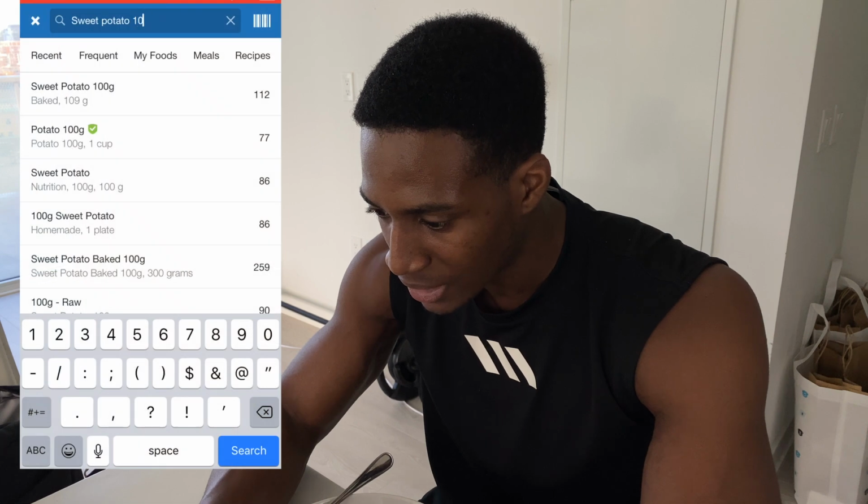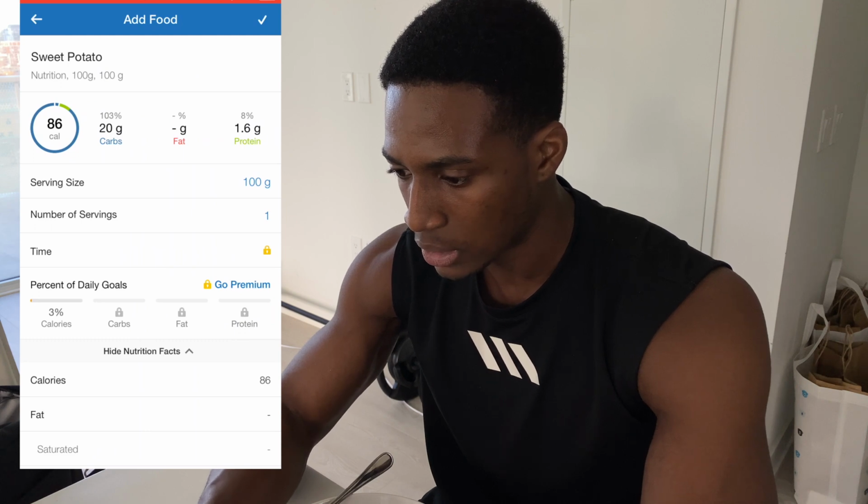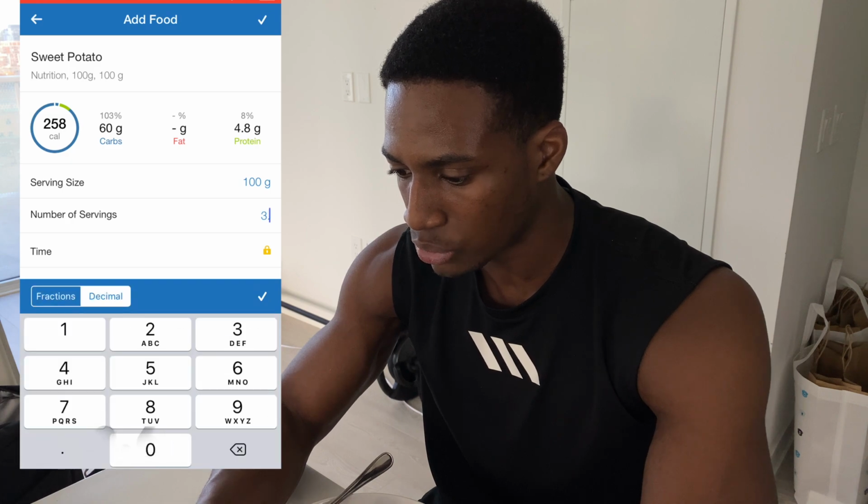So I'm gonna plug that in on Myfitnesspal right now. So I know the scale said 366, but to make it easier for myself, I'm gonna plug it in as 360 grams of sweet potato. Plug in sweet potato. Okay, this one says 100 grams. So the serving size says 100 grams. So I'm gonna put in 3 servings. In a fraction decimal, that'll be 0.20.